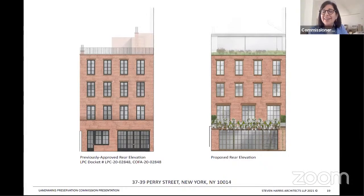Okay, sorry. We've approved more fenestration at the parlor level than this, so I can approve this. Okay. All right, and I as well can, I think, in terms of, well, I think this building has an interesting history. It's been combined for a long time.